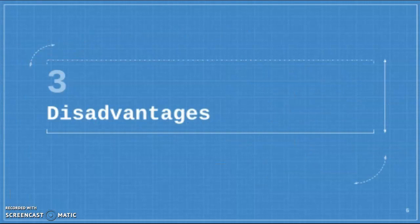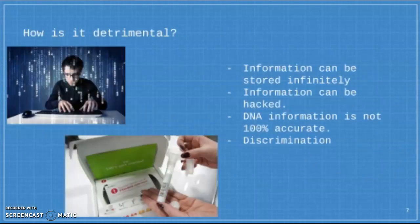Some of the disadvantages. So information can be stored infinitely. So if the database is public and national, the information could potentially be exposed to individuals who want to use that with malicious intent. Information can also be hacked, so a DNA database doesn't necessarily need to be public to be vulnerable to theft of the data it contains.